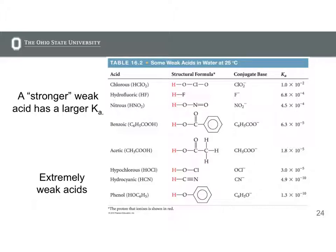The way that we describe weak acids is with an acid dissociation constant. We call that Ka. Ka in this case is an equilibrium constant, just like K from chapter 15. The small a just represents acid. You'll notice, at least with this list of acids, that these acids are listed with stronger acids at the top and weaker acids at the bottom.